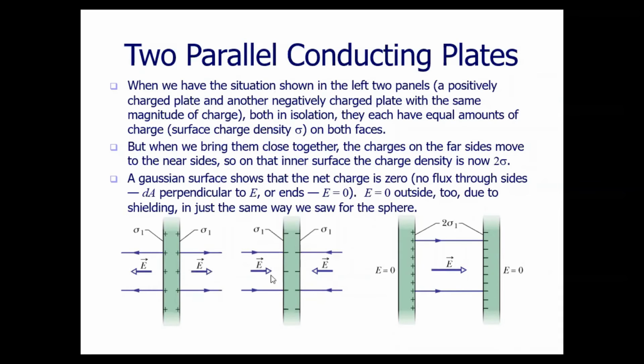If I have another conducting sheet here with a negative charge, using similar reasoning I have some negative charge here with charge density sigma 1, and some charges here with charge density sigma 1. What is the electric field pattern? Since these are negative charges, the electric field will be going towards them, because they are acting as sinks. So when these plates are far apart, we have this charge distribution as shown here.